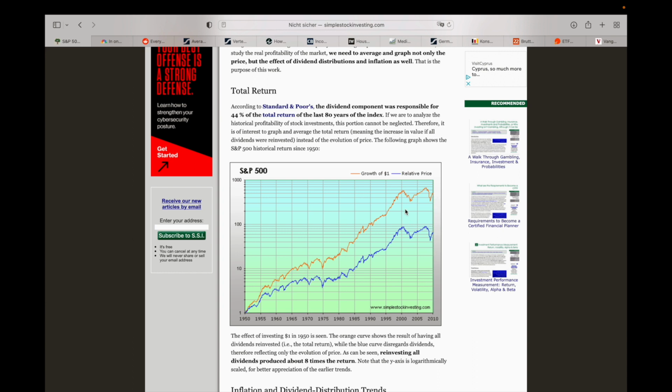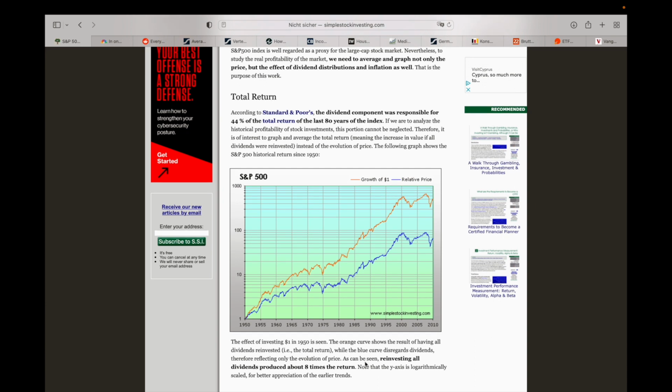But if we add the dividend, we can see we have a way higher return, especially if you reinvest the dividend, which is assumed in this. Reinvesting all the dividend produces about 8 times the return than not investing the dividend. What does this mean for us?